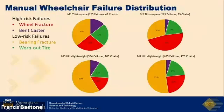And then when we look at manual chairs, we were able to actually compare tilt and space to ultralight wheelchairs. And essentially, this is again showing our major finding from this, that as you increase your complex needs for your seating, you're at more risk for high-risk failure. So you can see the tilt and space wheelchairs actually have right around like 50% failure risk for wheel fracture or bent caster, compared to ultra lightweight wheelchairs that have a much higher amount. You can see a large amount of bearing failures amongst these. So this is, again, failures that are preventable, failures that also are easily replaceable and repairable to continue function of the caster.